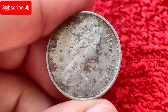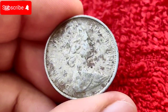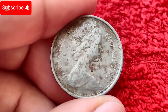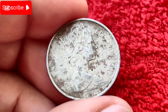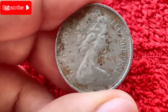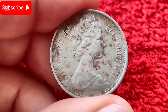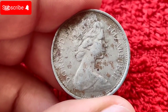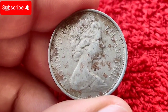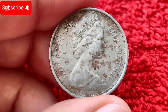And here's where things get a little tricky. In most cases, cleaning a coin, especially with harsh methods, can actually reduce its value. You see, collectors prefer coins that are in original condition, even if they're a little worn or dirty. Cleaning them could remove some of that natural patina and even cause scratches, which might make the coin less appealing. If you really want to maintain the value, it's best to leave the coin as is. If it's just dirty and you want to gently clean it, you could try using a soft cloth or a mild soap solution to remove any dirt or grime. Just make sure to avoid harsh chemicals or abrasive materials.